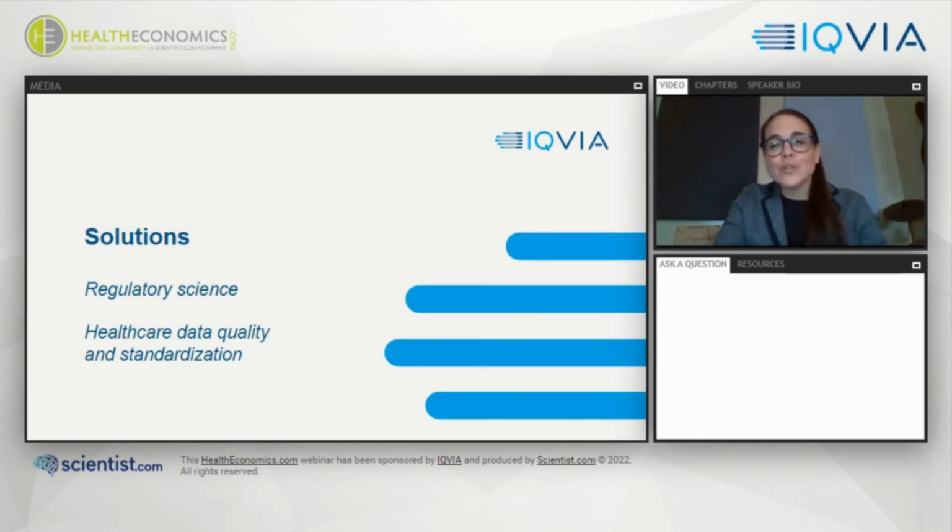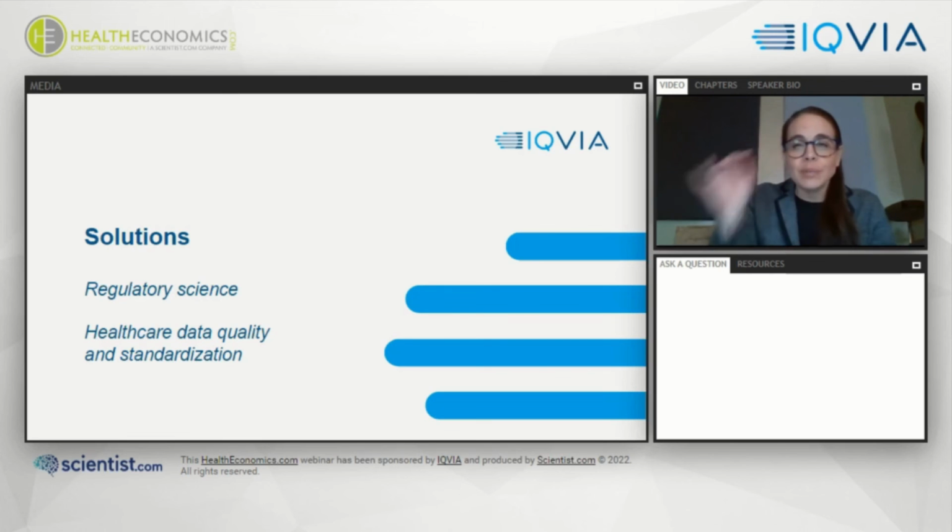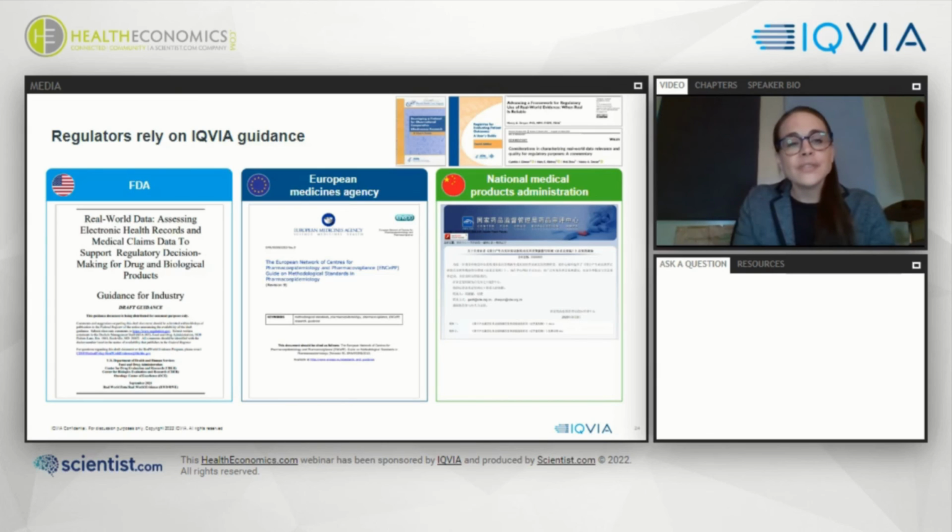So when we talk about potential solutions that not only IQVIA can provide, but what might be out there on the marketplace, let's take a little bit of a look at what is available. First of all, we wanted to point out that regulators do tend to rely on IQVIA guidance. In the upper corner of this slide, you will see several publications that IQVIA staff have written, whether it pertains to registries and textbooks on how to operationalize registries, or just journal articles with regard to how do you advance the framework for regulatory use in this space.